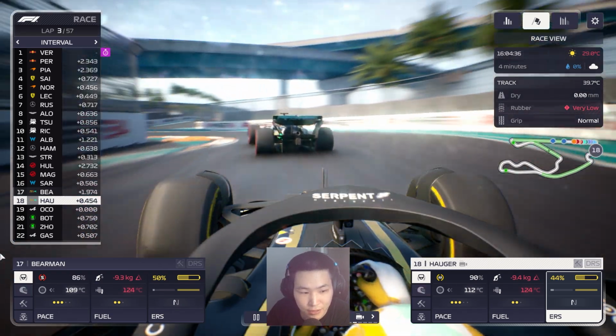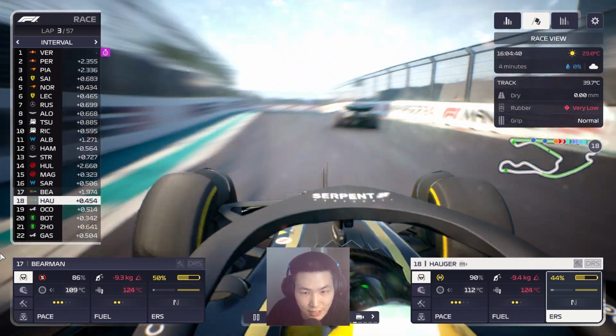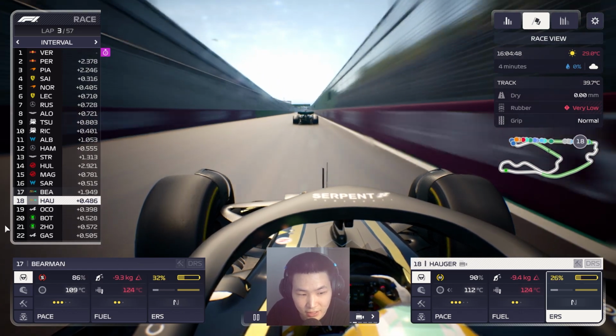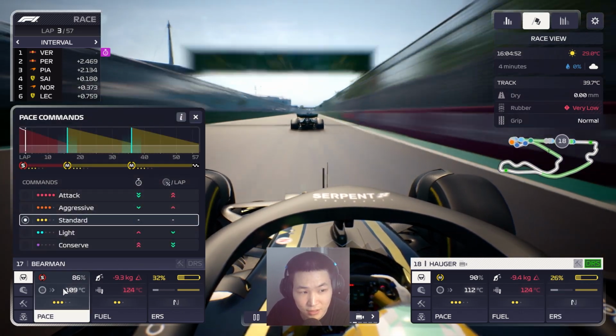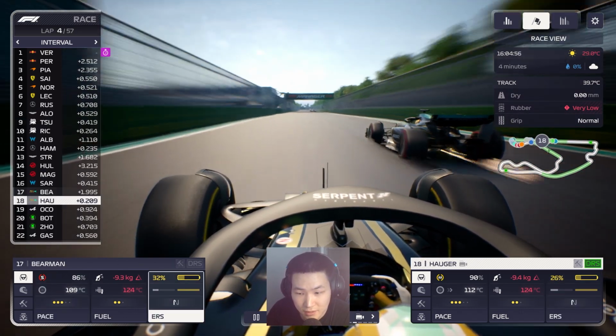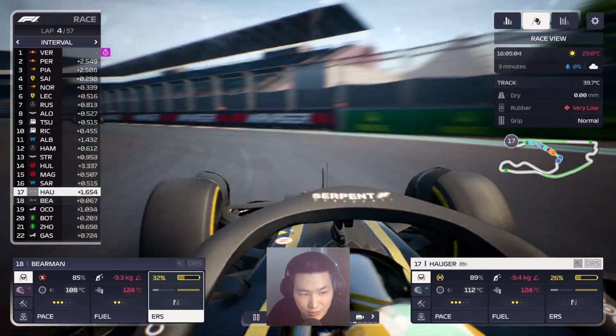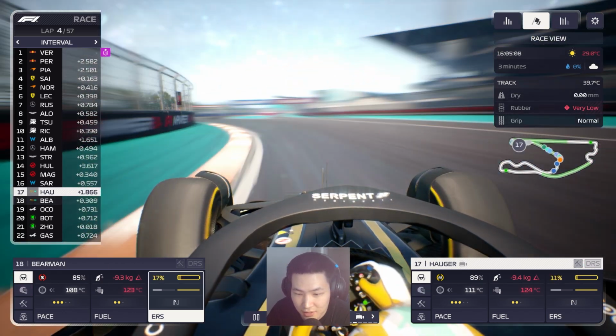Come on, support Hauger, mate. Behrman now ahead on the soft tires. Soft tires are looking good, to be honest. Soft tires looking pretty good. So Hauger gets ahead now. We're going to do this DRS relay between each other, I think.